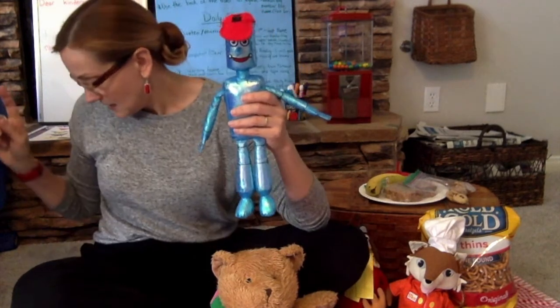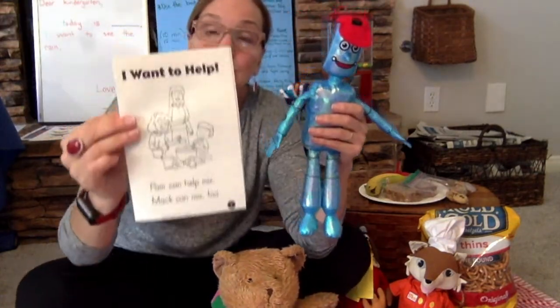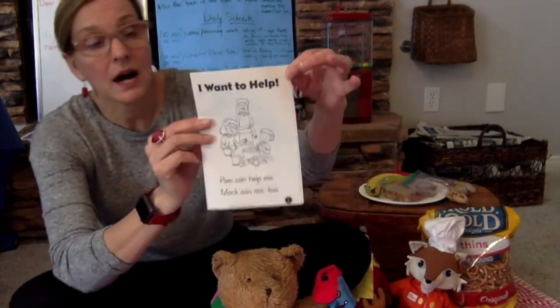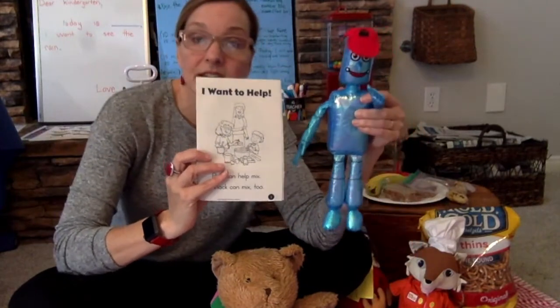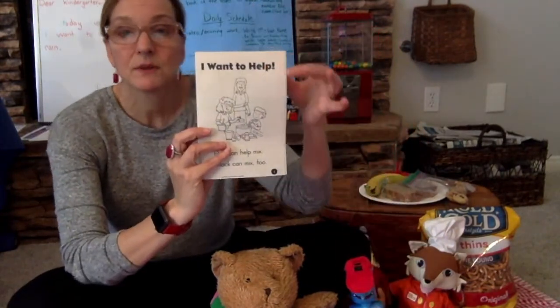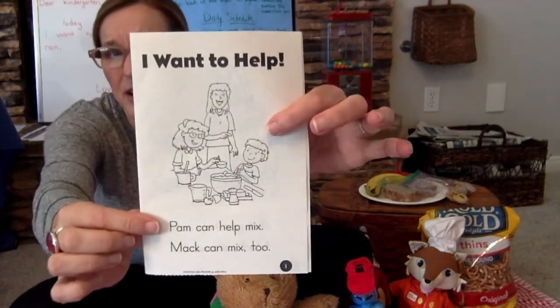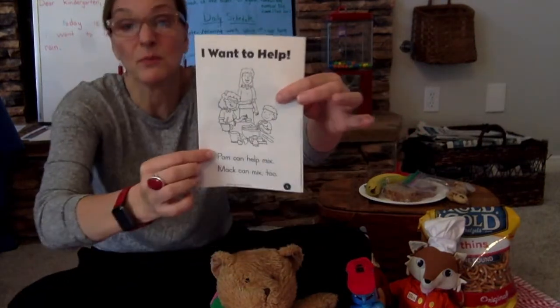So, also, after we do Fix the Jet, for your reading at home, if you'd like to, you can go to I Want to Help. See, just like this little guy, Tin Man, he's a helper. In this book, we're going to find out what they are doing that they can help with. Maybe you've been doing a lot of this too at home, helping.